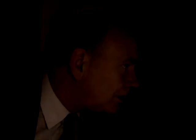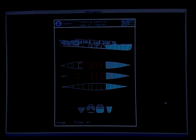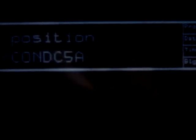Captain Smith knows time is running out. He orders distress rockets to be fired. Radio operators frantically signal for help. All in vain. Okay, she's still stable, so we can carry on flooding. At 1:40, 2 hours after impact, the situation turns even more grim.